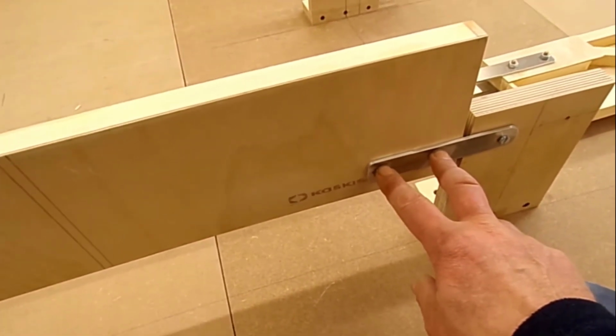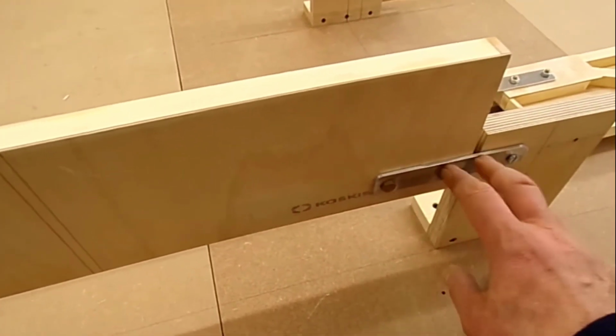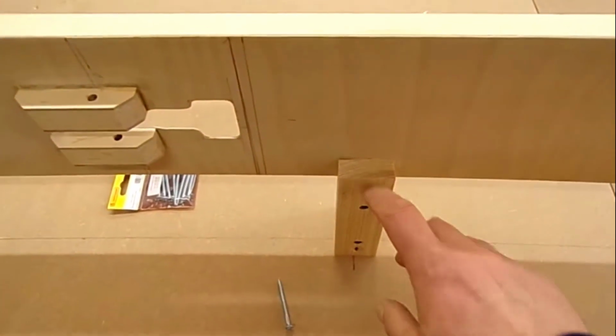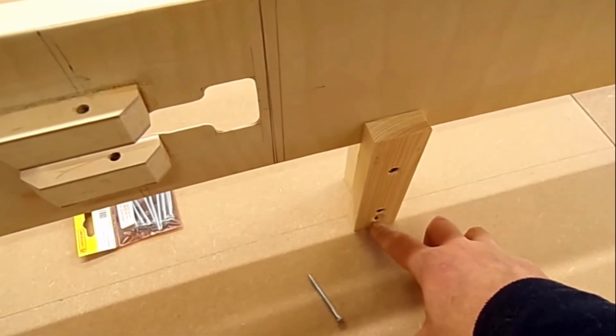These bolts have been tightened up there, but with temporary nuts on, like all the metalwork's just got temporary plain nuts on. They'll come off because all this lot's going to come off anyway to be painted. So here are the posts. These are going to be put in with screws into the bench to hold everything.